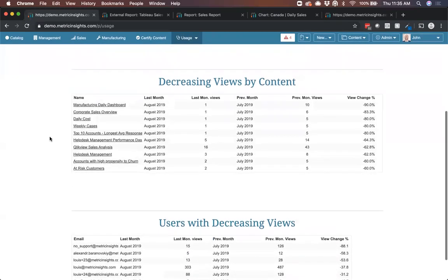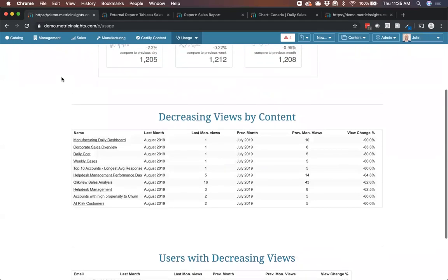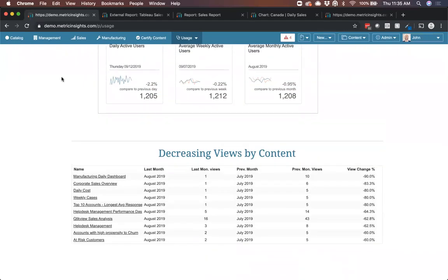So, oftentimes our customers, they're publishing a lot of stuff through this portal environment, but it's key to keep it up to date and fresh and make sure that we're only publishing stuff that users are actually interested in, and there's not a lot of noise that is detracting from what's important.